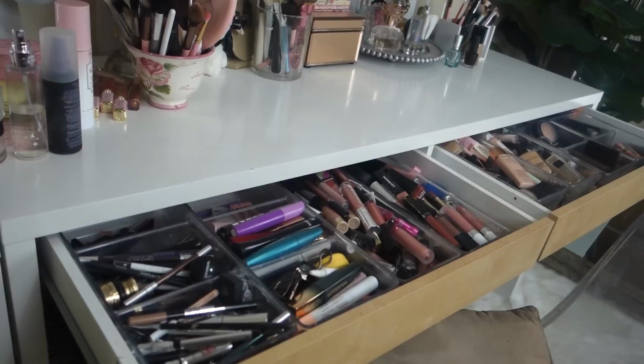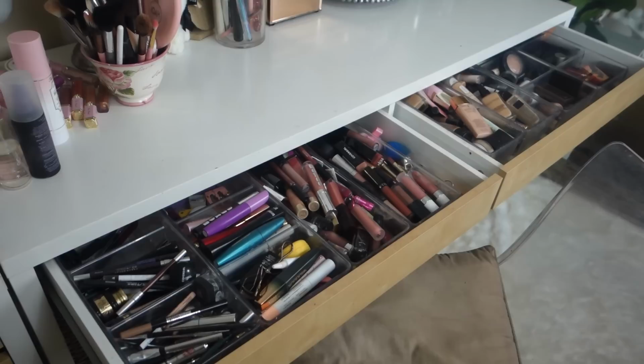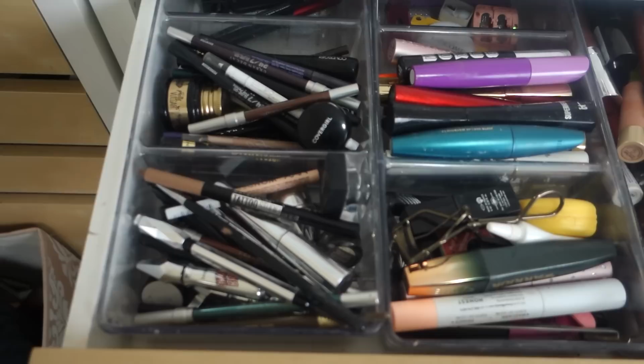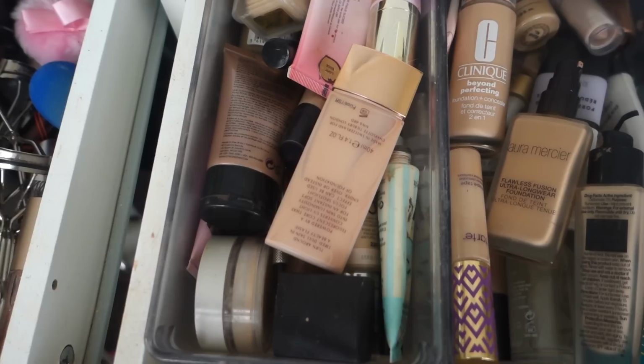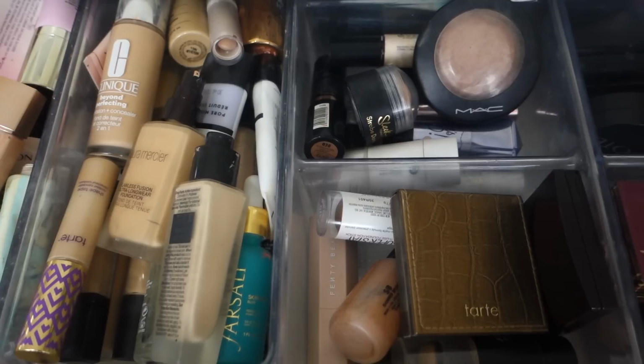I'm gonna take you deep into my drawers so you can see how embarrassing this is. But yeah, it just really builds up so fast that I have to do this very often. One reason why I'm really happy to be doing this is because some of my favorite things to use end up getting buried deep down in there, and I totally forget about them because new stuff is always coming in, and I want to rediscover some stuff today.